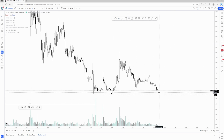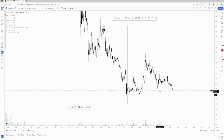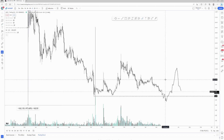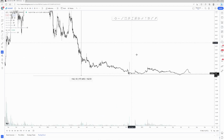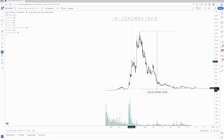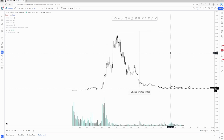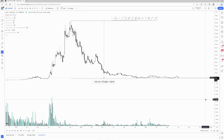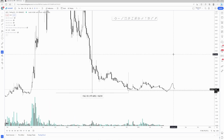So if you're already down here, you probably just don't sell at this point, in my opinion. But you probably just wait till it gets here, and then maybe another move up, and then, will it ever hit these absurd levels that it did back in mid 2021? I highly doubt it, but you never know. Probably not, to be honest.